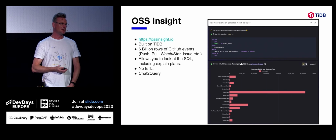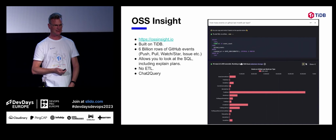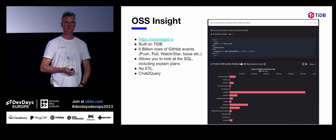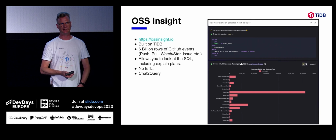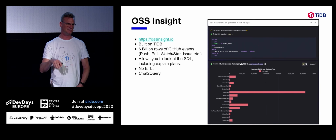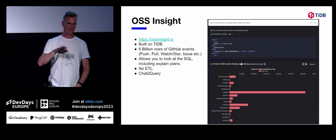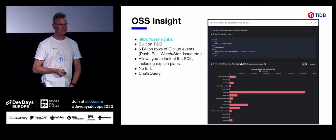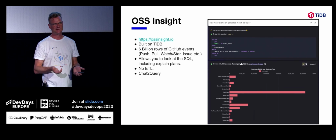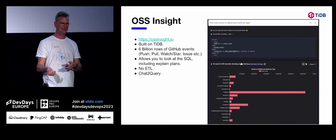To just show a bit of what TiDB can do, we created this demo site, OSS Insights. We dumped all the events from GitHub, and then we're using the GitHub API for getting all new events. So you're streaming the GitHub events into this database. It just pushes this directly into TiDB. And then we built a website on top of that where you can run various analytics and compare projects. And of course, the events are mostly stars and forks, etc.